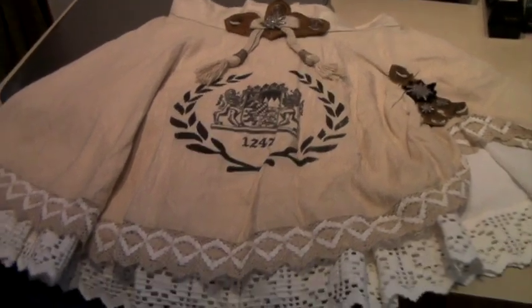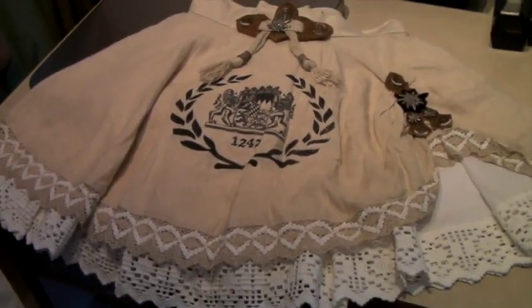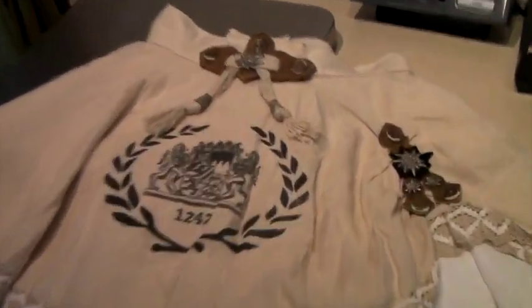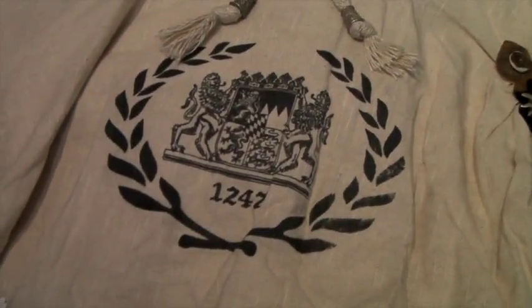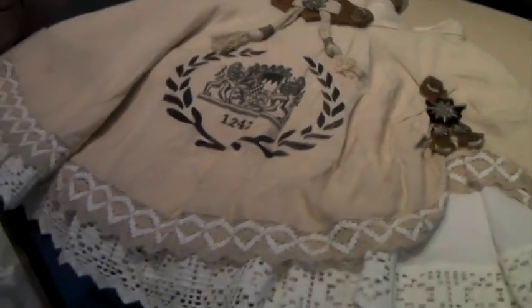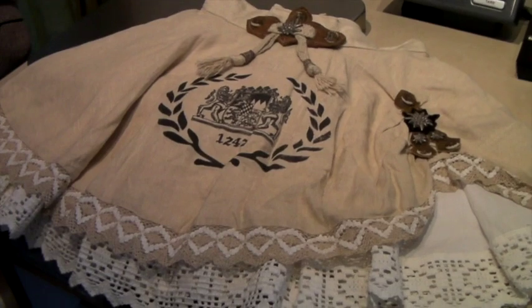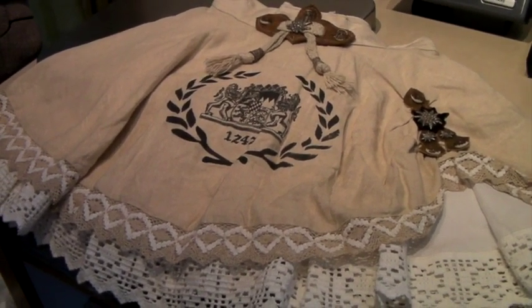This is a brand new, true German Oktoberfest skirt in linen and cotton. It's got beautiful pewter buttons with leather and antler buttons also. Totally gorgeous. We found it at our local thrift store along with a bunch of other Oktoberfest stuff. It was $5 and I took a best offer of $85.